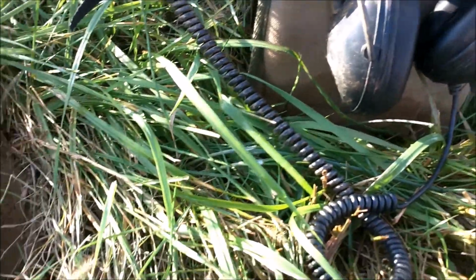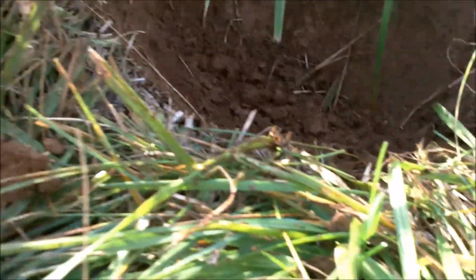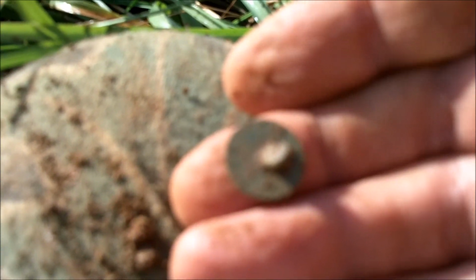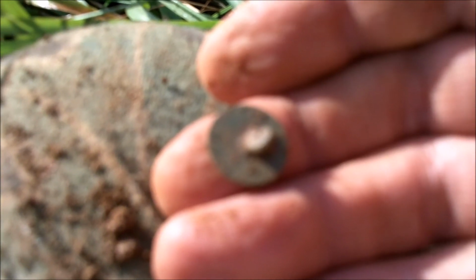Hey, this is Hornbush. My second hole of the day. Right down at the bottom of that one, I popped this flat button. It's a cuff with the shank, and I'm not going to go show it to anybody because last time I did, the shank fell off. But I'm going to put it in my finds box, and we'll see you at the next hole.